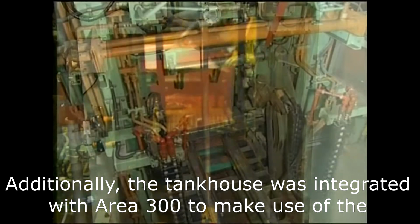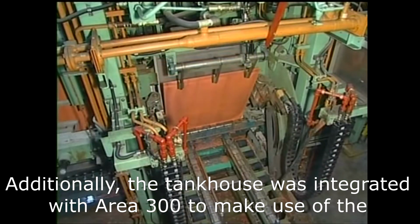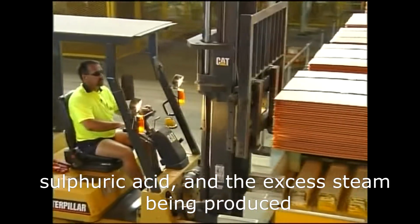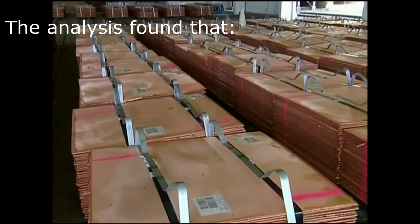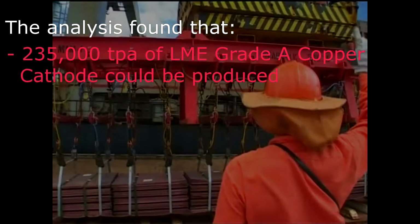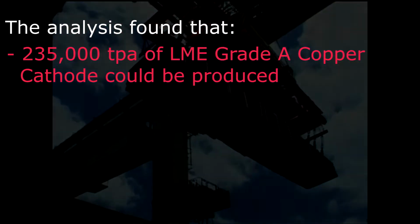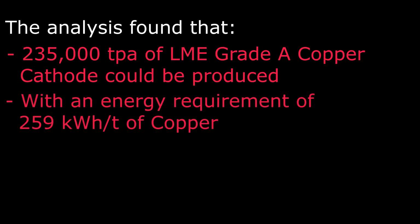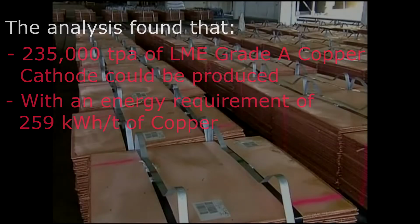Additionally, the tank house was integrated with Area 300 to make use of the sulfuric acid being produced and the excess steam being produced. The analysis found that 235,000 tons per annum of LME grade A copper cathode could be produced, whereby an energy consumption of 259 kilowatt hours would be required to produce 1 ton of copper.